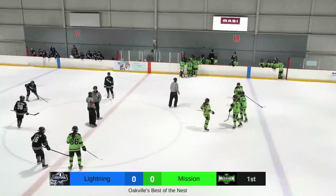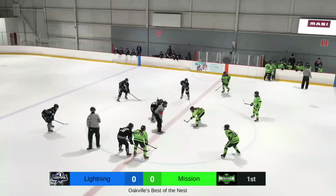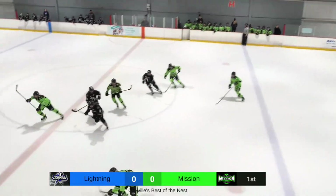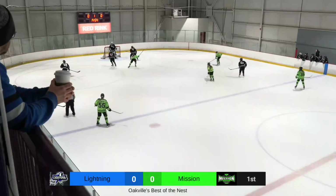The Chicago Mission, Gang Green, taking on the Durham West Lightning. Your starting lineup for Coach Shannon's squad: Lily Heflin, Sarah Reeder, Alexis Bornhoff. It's going to be Roth and Warrington on the blue line, and Caroline Hurst in the net. 15 minutes on the clock.